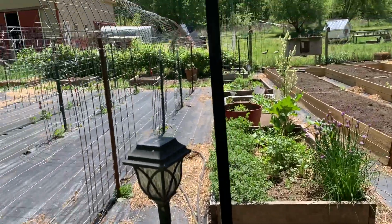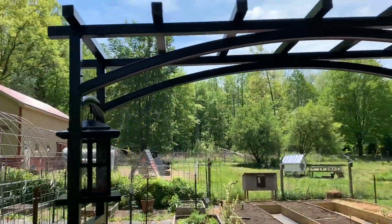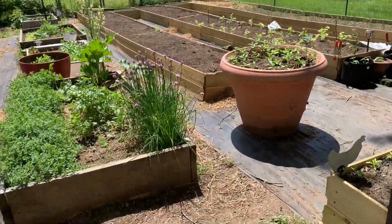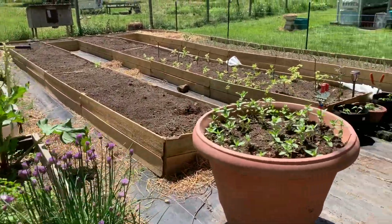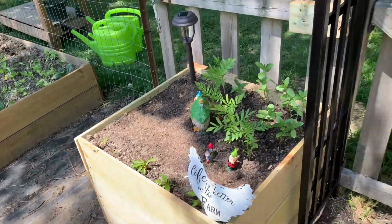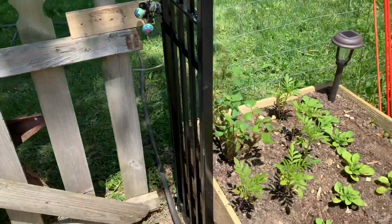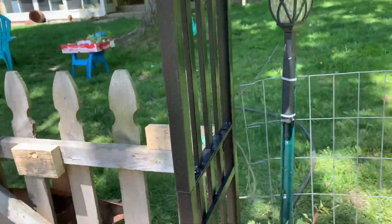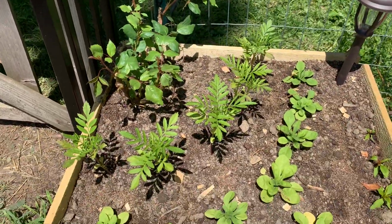This was my husband's birthday present to me. It's an archway. And some flower boxes. And I got a rose bush, a climbing rose bush, hoping it goes up and over. I can't wait.